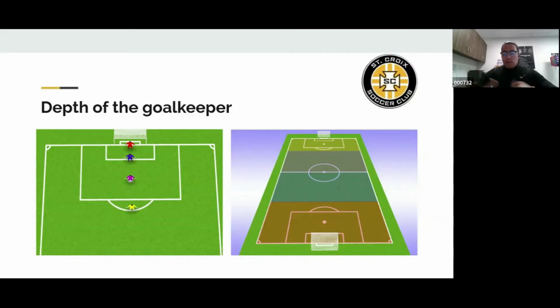Another situation is, how many players do I have in front of me? Is it just a 1v1 with the forward, or do I have my fullback and my center back in front of me? Do I really need to come out for that ball? And that comes with the fourth pillar, the tactical one, which means the ability that we have to read the game.